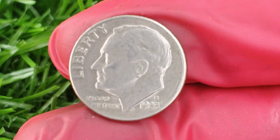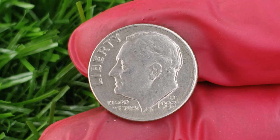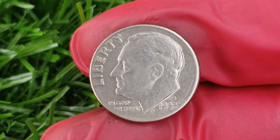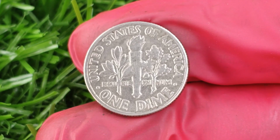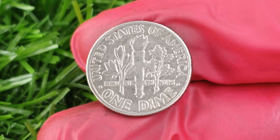This is coin number 2, a 1983 Roosevelt dime with the D mint mark, struck at the Denver Mint. At first glance, it may appear to be an ordinary 10-cent coin, but experienced collectors know that even modern Roosevelt dimes can become highly collectible when they have rare mint errors, exceptional quality, or unique characteristics. Let's begin by examining this coin carefully.